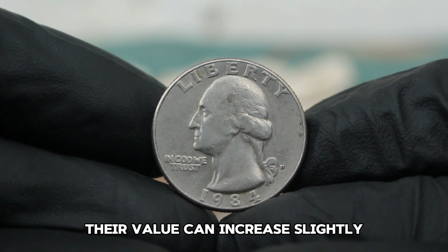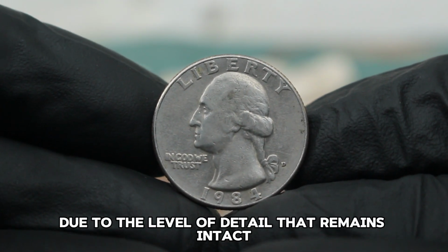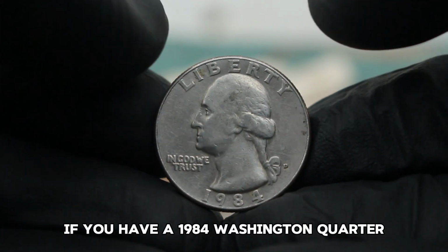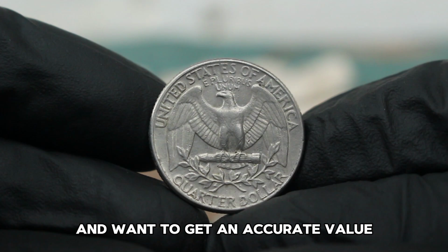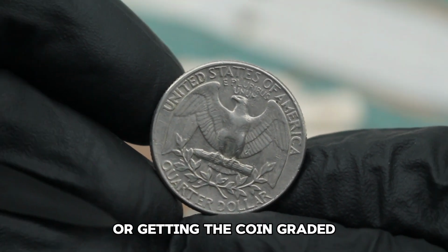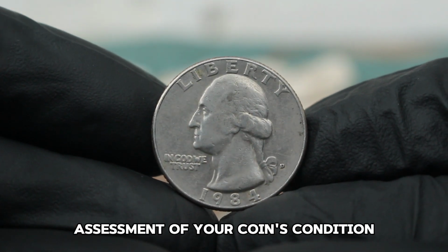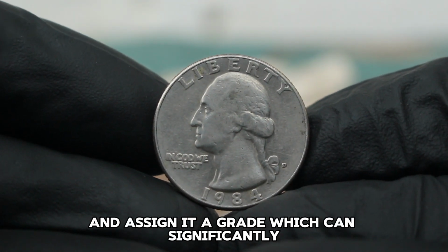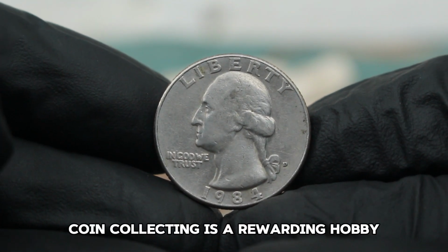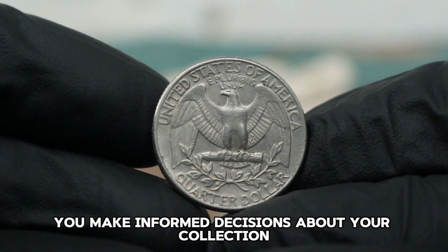However, their value can increase slightly if they are in very fine or better condition due to the level of detail that remains intact. If you have a 1984 Washington quarter and want to get an accurate value, consider consulting a professional numismatist or getting the coin graded. Professional grading can provide a more precise assessment of your coin's condition and assign it a grade, which can significantly impact its market value. Coin collecting is a rewarding hobby, and understanding the value of your coins can help you make informed decisions about your collection.